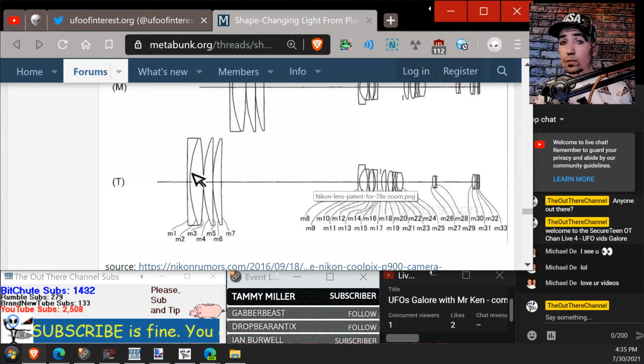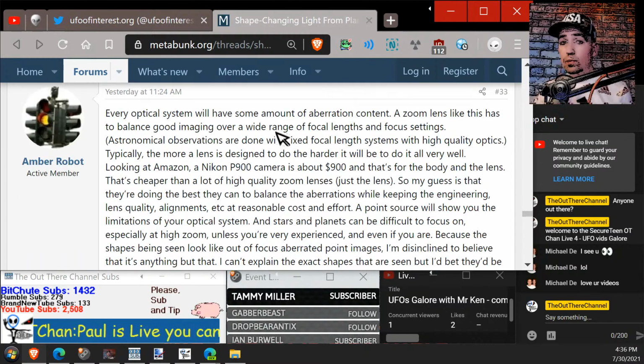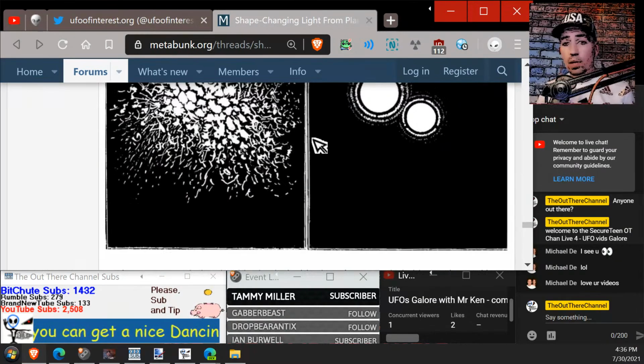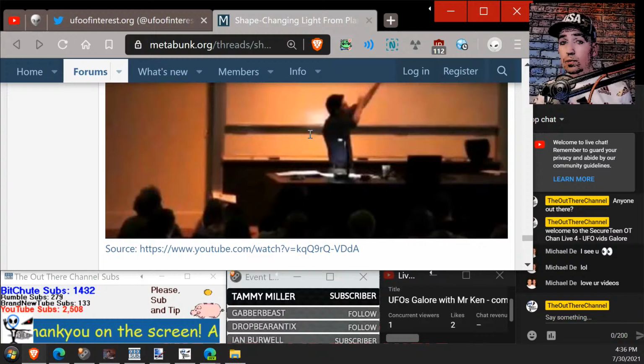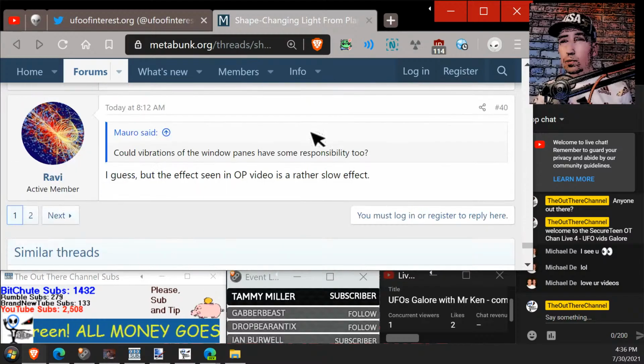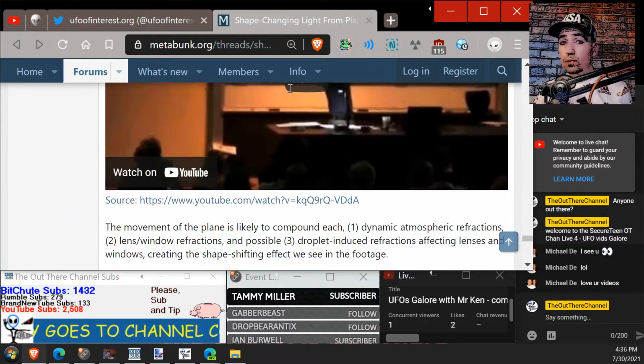Atmospherics of the light of the Venus in the daytime. And then you got the plane window with its curvature. And you might have some moisture ice crystal forming inside the camera for a wee while before it evaporates or whatever. So that's my best explanation for it. And that's all they've got too.